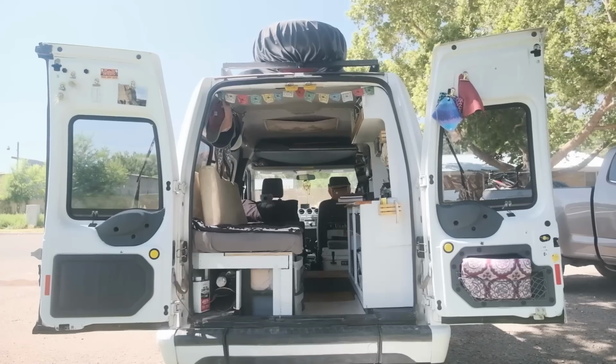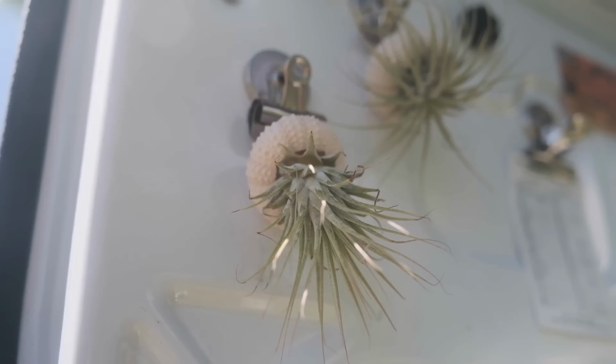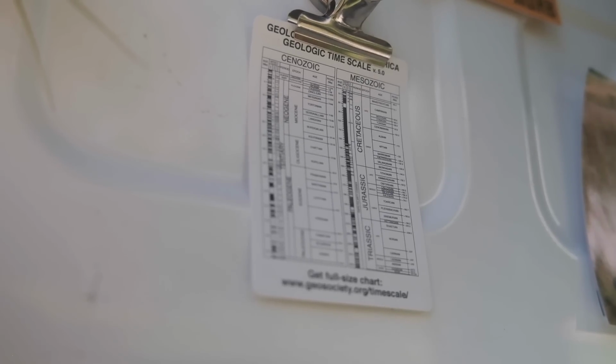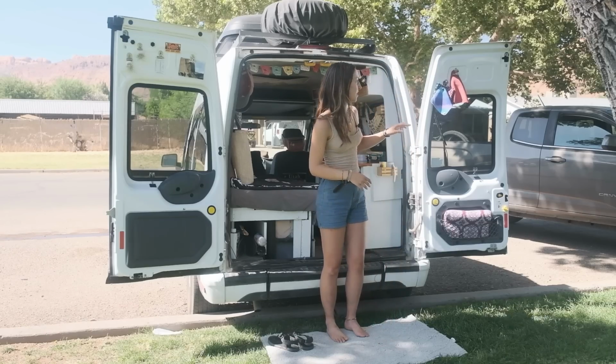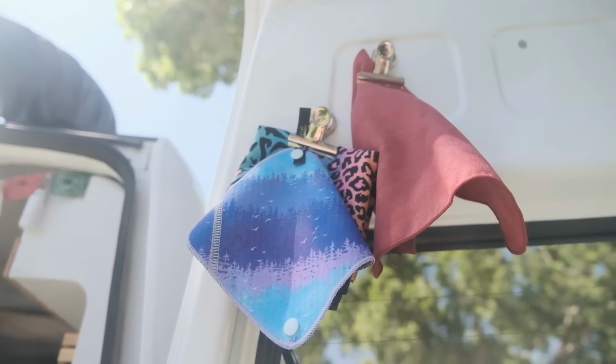So in the back of the van, when my doors are open, you can see I have a couple little dry hanging plants that I keep with me. My geologic timescale, mini size one, some photos. And then on the other side, I have a couple of washcloths and a cooler cloth that I use.